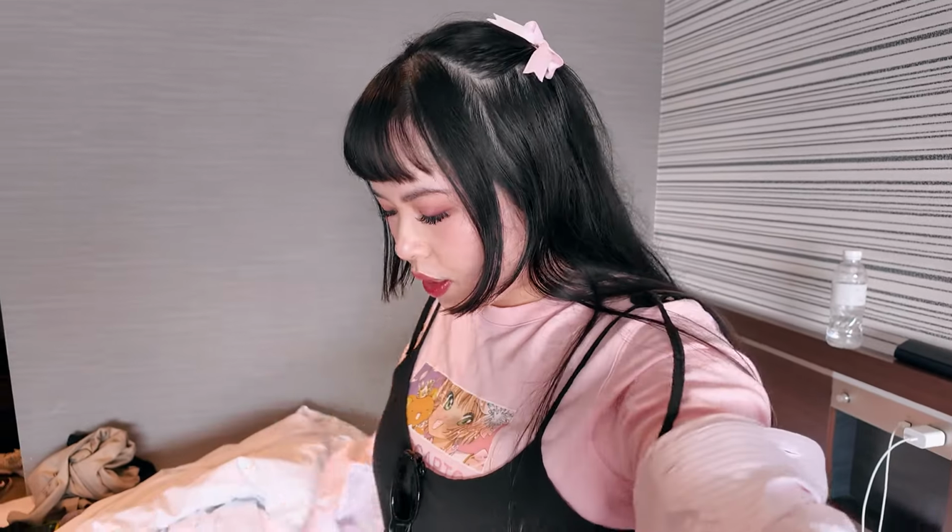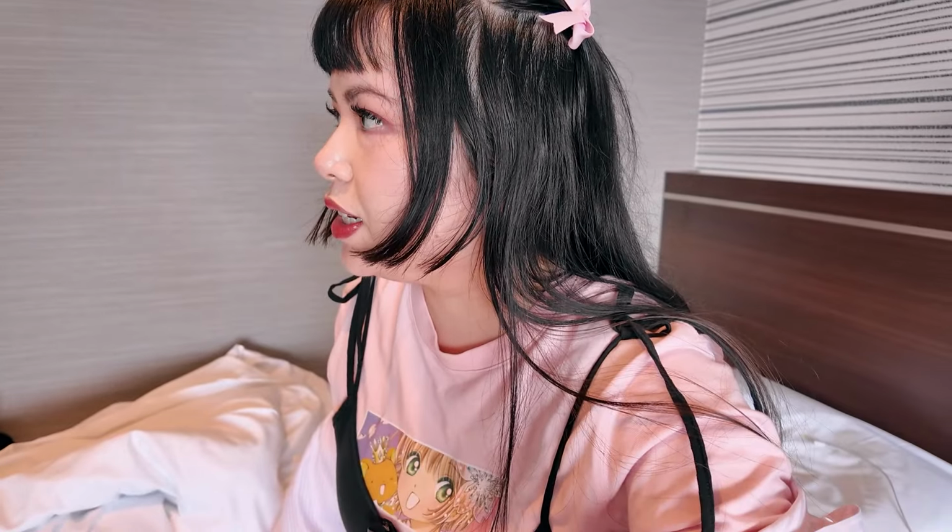Day 2 of Japan. What are we doing? Day trip to Kamakura. Brain fart. Very cutesy, very demure today.